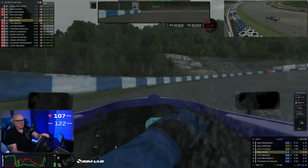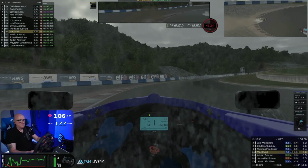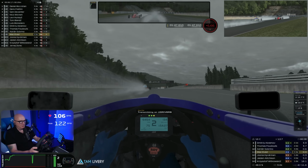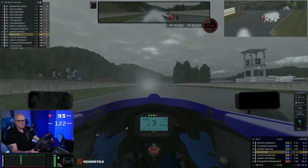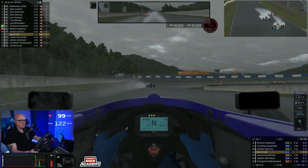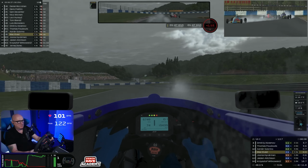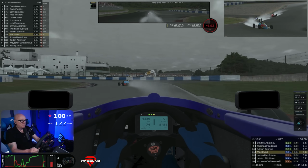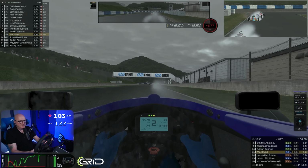Right side's clear. Keep it going, keep it going. Car right, clear right. That's not fun. The gap in front is now 0.8. Right, what can we salvage? Too much wheel spin.